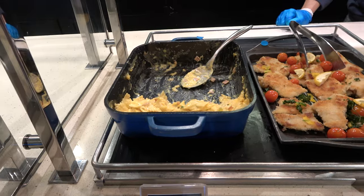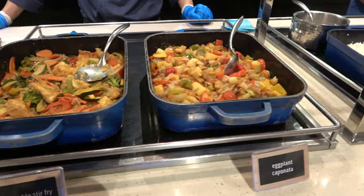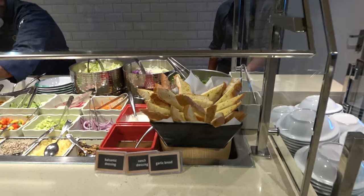It does continue on. Baked pasta, breaded pork cutlet, vegetable stir fry, eggplant, rice and curry. There's also a make your own salad station with lots of different options. Ooh, garlic bread. Yeah, that looks good.